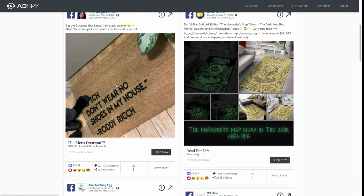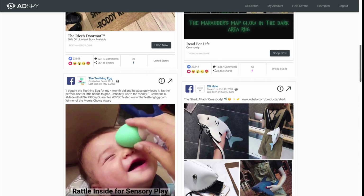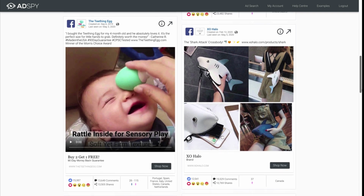This is a custom doormat. You can see that the comment count is 22k plus comments, and look at the number of shares, then look at the number of likes, 23k likes. And you can find print on demand companies like Teelaunch, Printful, Printify that will easily make a foot mat for your shop. Then just keep scrolling.